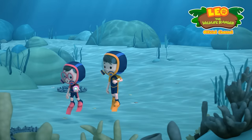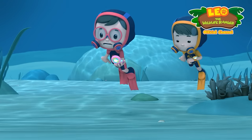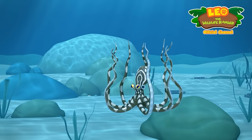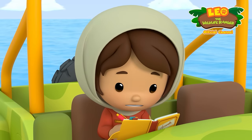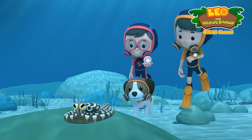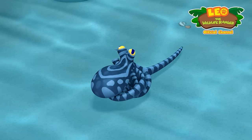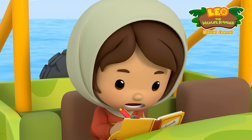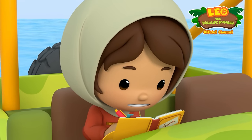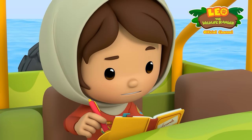What's that, Hero? It's on the move again. Now it's mimicking a jellyfish. Jelly... Now it's a... Oh! A banded soul? It's a stingray. Sting, jelly... Wait, what? That doesn't make any sense.